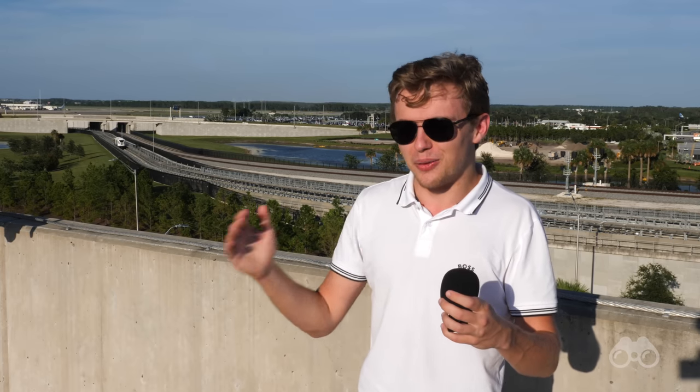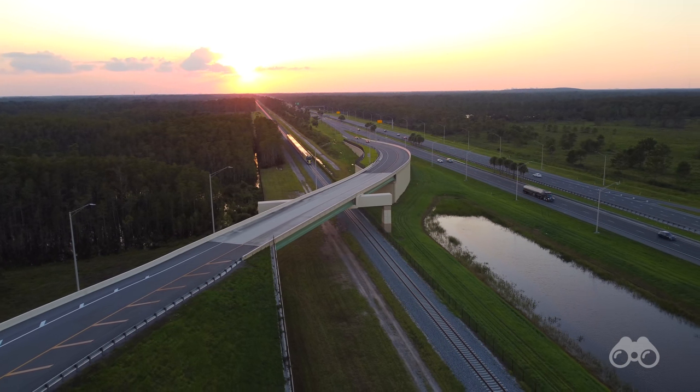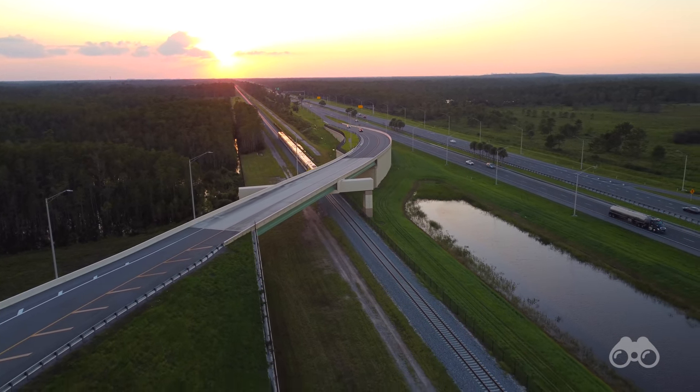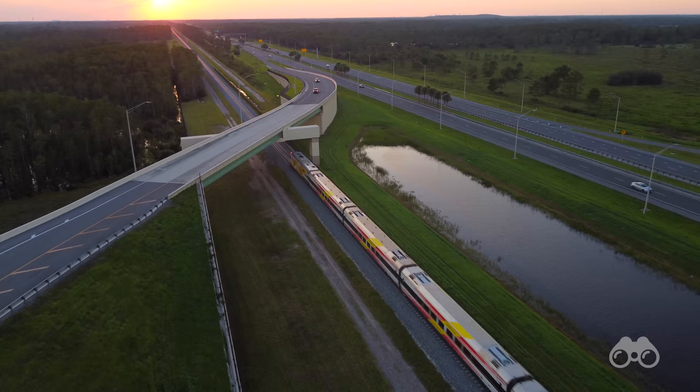Capping off this opening day for the Brightline rail system between Orlando and Miami, I'm going to head out to State Road 528 and I'm going to film a portion of the track as the last Brightline leaves the Orlando station for the day, and hopefully we'll catch a cool sunset.